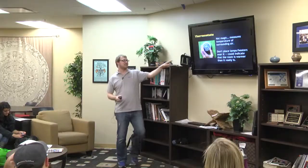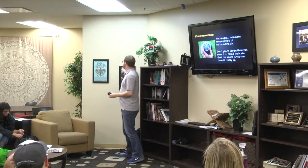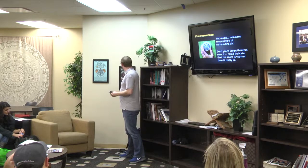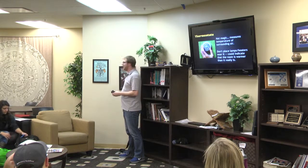They're not magical. They don't just figure out how hot it is in your house by guessing, right? They're sensing the temperature of the air around the thermostat. So if you can find your thermostat on the wall, pretend this poster is a thermostat, what it's doing is it's got a little thermometer sensor on it, and it's just picking up the temperature of the air around it.